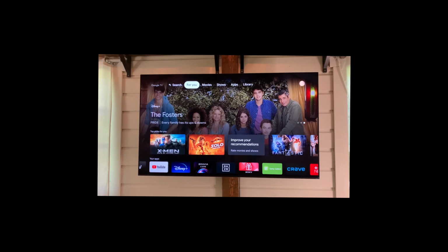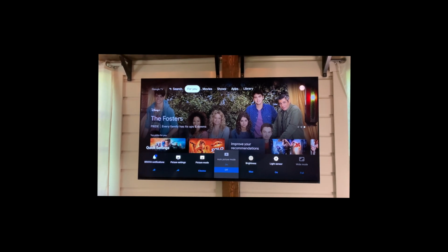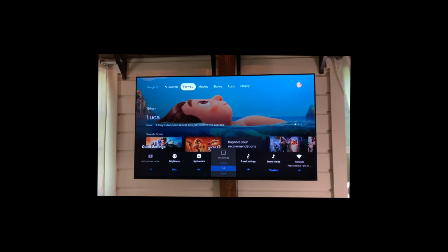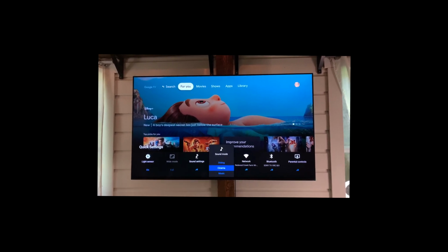This TV is very simple to use because it runs the Google operating system. It's very, very simple to use. All of your apps and everything are available within one screen, and you just have to touch the home button on the remote control to get to this screen.